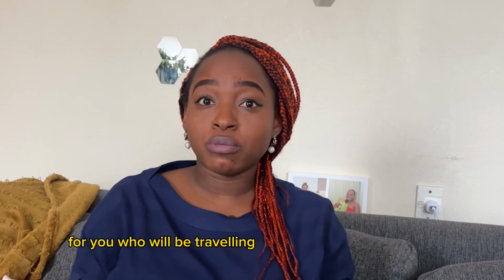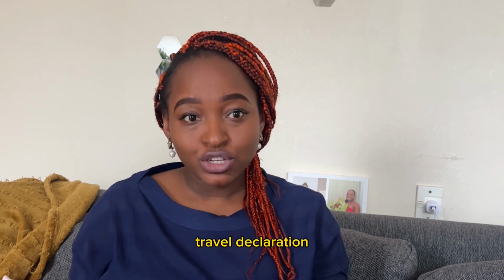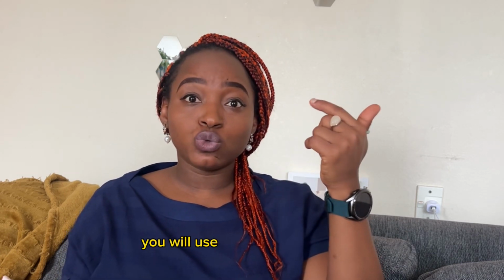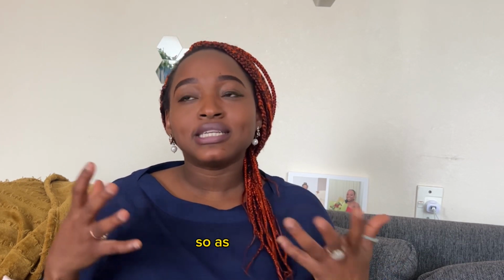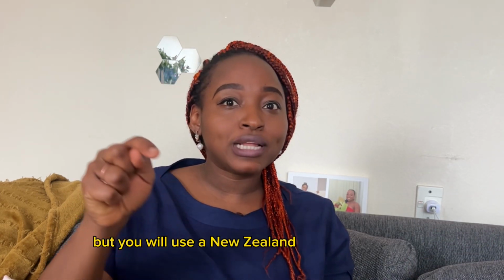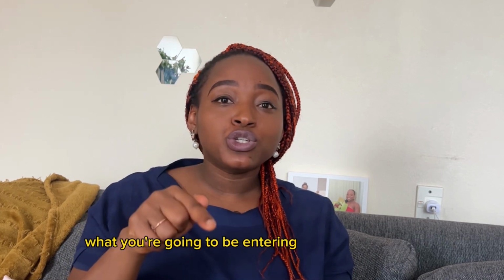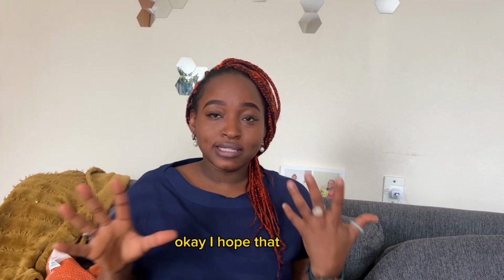For those of you who will be traveling on a multinational passport, when you're completing your New Zealand Traveller Declaration, you will need to enter the details of the passport you will use to enter New Zealand. So as an example, you are using a Nigerian passport to leave Nigeria, but you will use a New Zealand passport to enter New Zealand. What you're going to be entering on the declaration is your New Zealand passport. Okay, I hope that is clear.